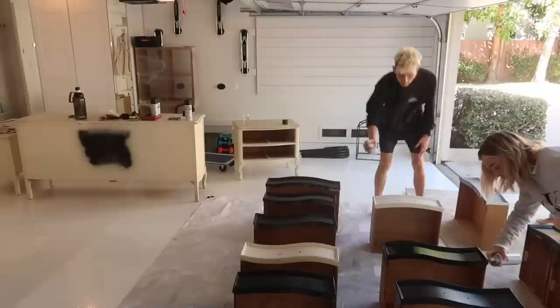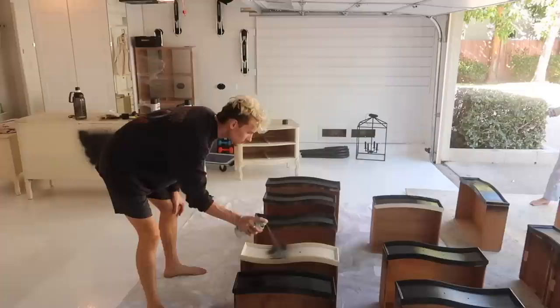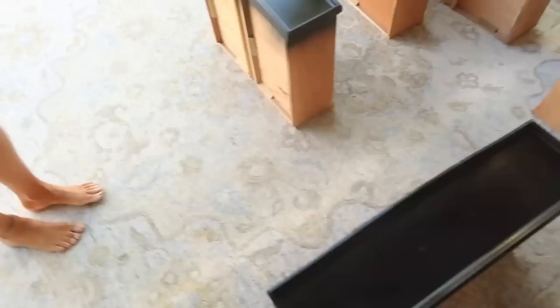Okay. Going hard. This is good, you guys. We're almost done with our first coat. We're about done with the first coat here. First coat is done. I think it looks really good. Thank you. We took out our rug using this old rug. Sorry, rug. Rip rug.